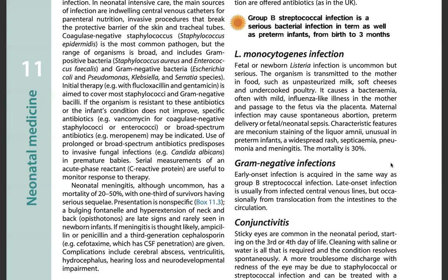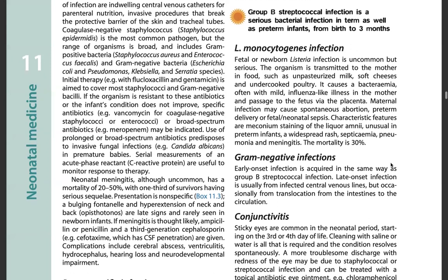Neonatal meningitis, although uncommon, has a mortality of 20 to 50%, with one-third of survivors having serious sequelae. Presentation is non-specific. A bulging fontanelle and hyperextension of the neck and back, opisthotonus, are late signs, rarely seen in newborn infants, and meningitis is thought likely. Ampicillin or penicillin and a third-generation cephalosporin, cefotaxime, which has CSF penetration, are given.